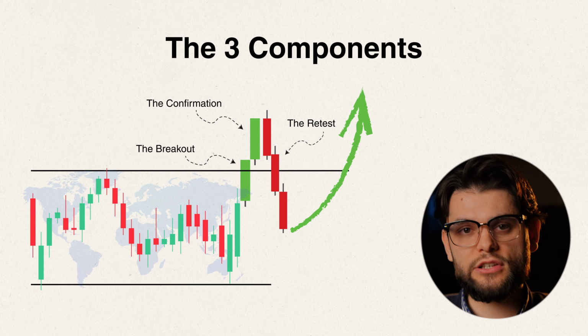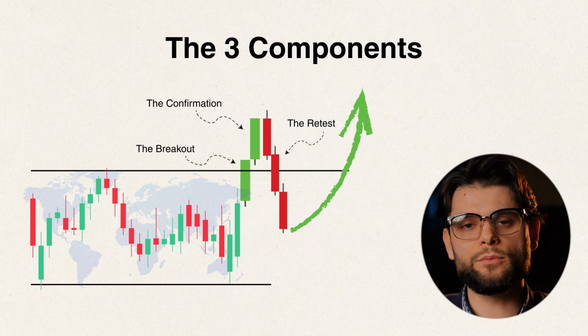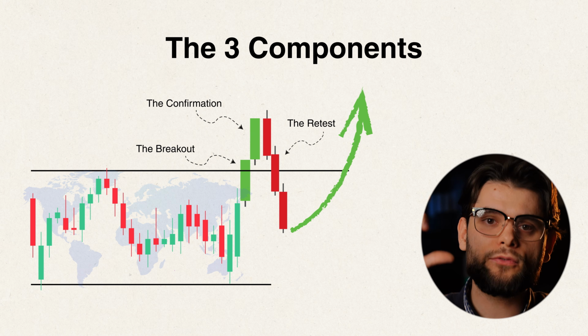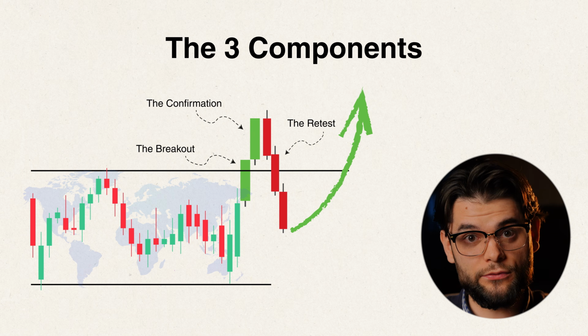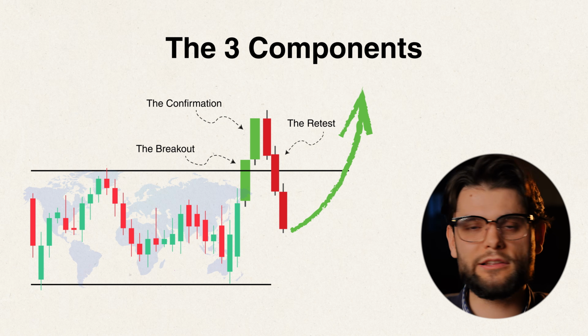So here's how you execute it step by step. During the London and New York sessions, you have to mark up your origin point, aka the Asian range. Once you see a 15-minute candle break out of the Asian range, you do nothing. You wait for the second candle to close outside of the Asian range. This is your confirmation that the institutions are likely behind this move.